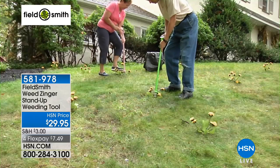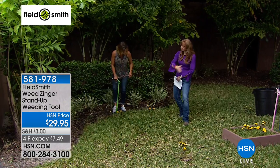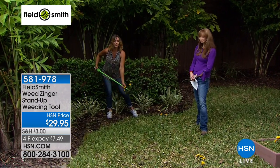A great way to get rid of weeds. You can't really till in your yard or in your flower beds. Exactly. Here, you can't till, you just press, and you twist, and when you pull it out, you get the whole root.